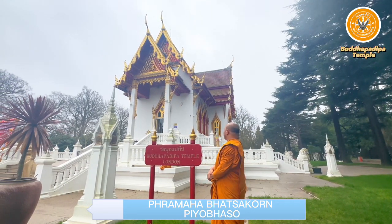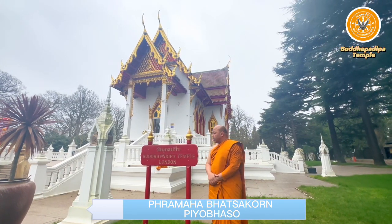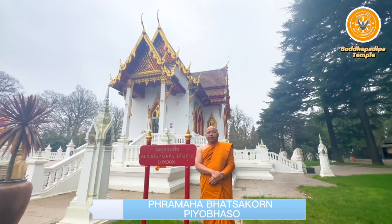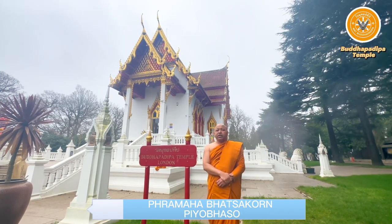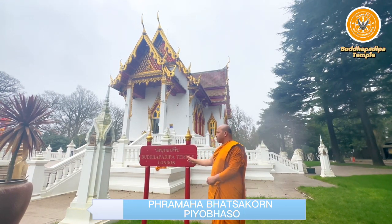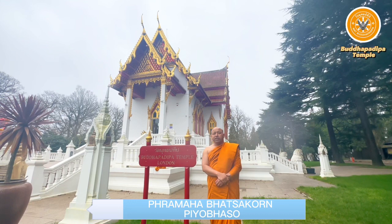Behind me is what we call the main temple, or Uposatha hall in our language. And this is the site of the Buddhapadipa Temple. Back in 1964, one Thai monk was invited by the English Sangha Trust to conduct meditation in London. Two years later, we successfully established the first Thai Buddhist temple outside Thailand, and the temple was named Buddhapadipa. In 1976, we moved to Wimbledon, at 14 Cullen Road, Wimbledon, London SW19 5HJ.